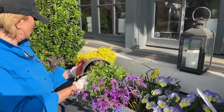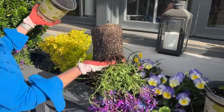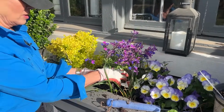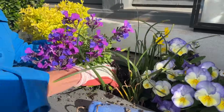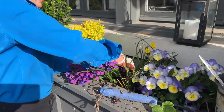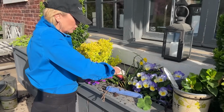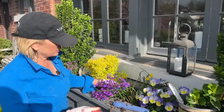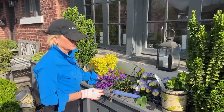So I've got another one of these that I'm going to plant on the other side. Loosen up the root ball. Again, there's good soil in here. Make it spill over the edge already, which gives the illusion of maturity, whether it's mature or not.